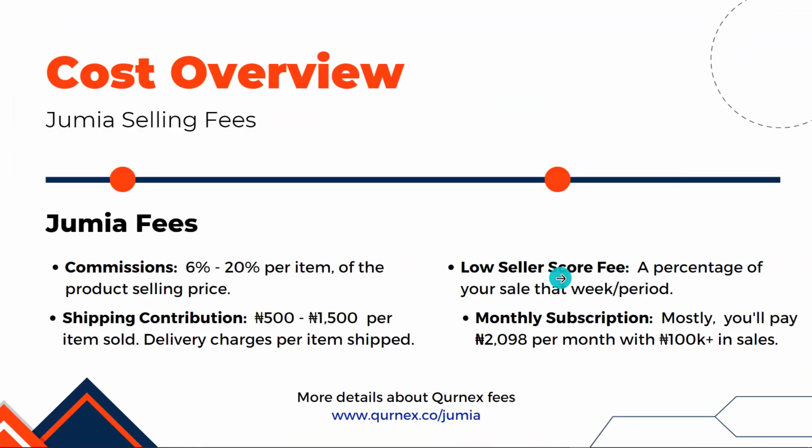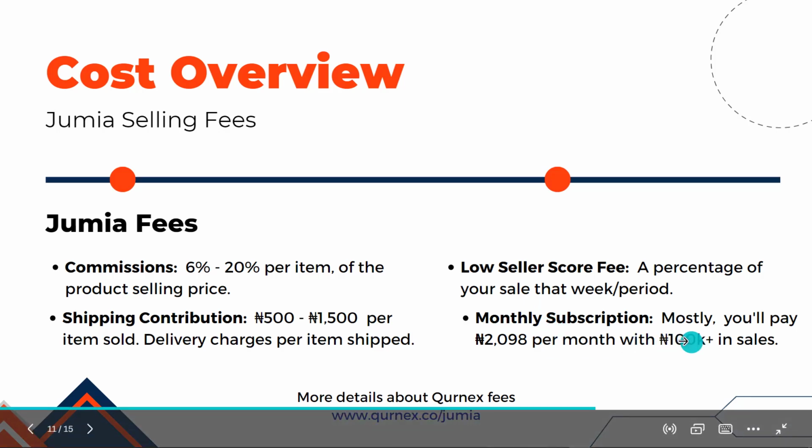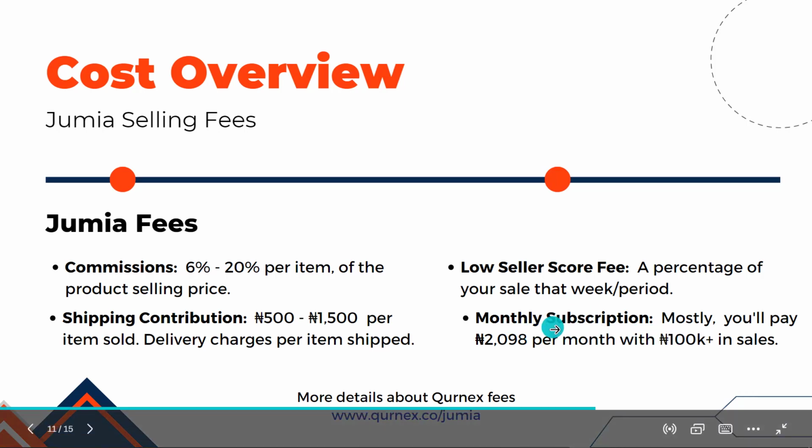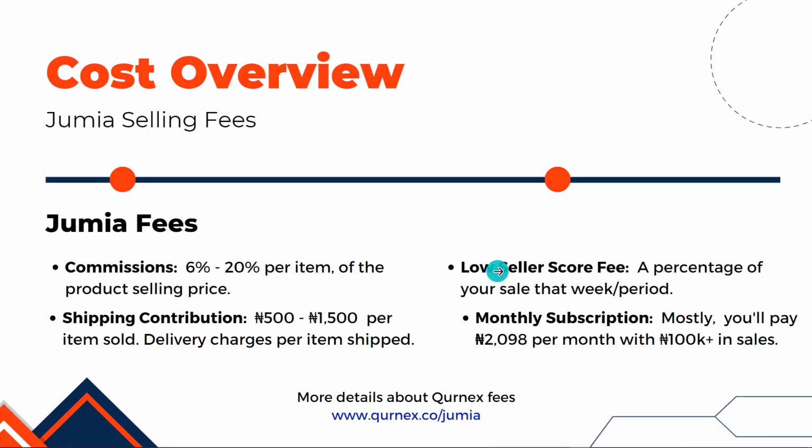You're going to pay this fee, all right, one time when you're selling on Jumia. Also, you're going to pay what they call a monthly subscription when you start making over 100,000. Mostly, I've seen that I've been charged, or my clients were being charged, around 2,098 naira, which I think is fair. To own a store on Jumia without paying for storage or a domain, you are being charged 2,000 naira when you make 100k and above per month. This one is fair. This is not fair, but however, you pay it because it's their platform.